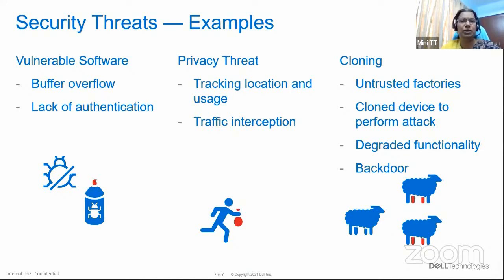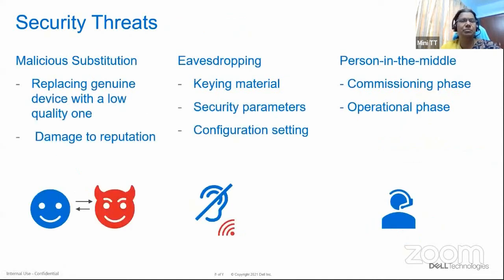So this is something that could happen as a cloning. And then for further threats, it could be a malicious substitution. What could happen is that during installation of a thing, their good quality device might be replaced by a similar variant of lower quality. And the motivation could be cost savings, or the installation of lower quality things may reduce the operational cost. So somebody might be saving some money by doing that.